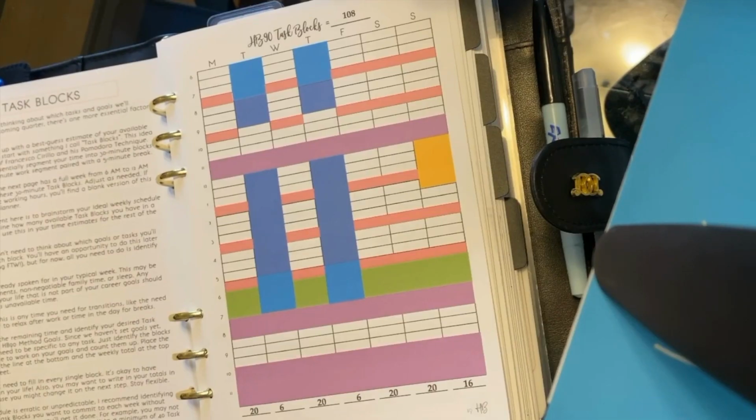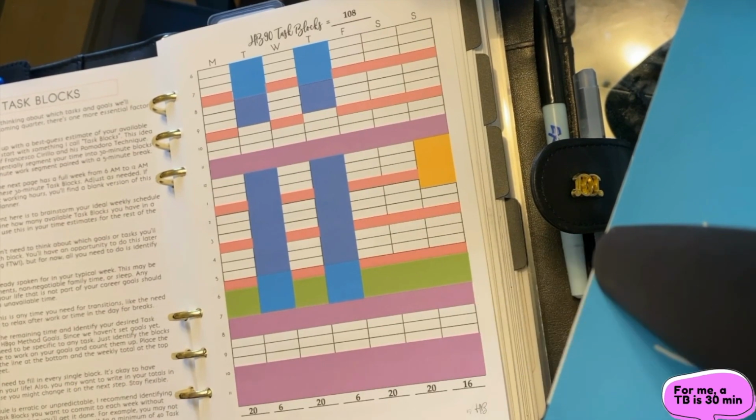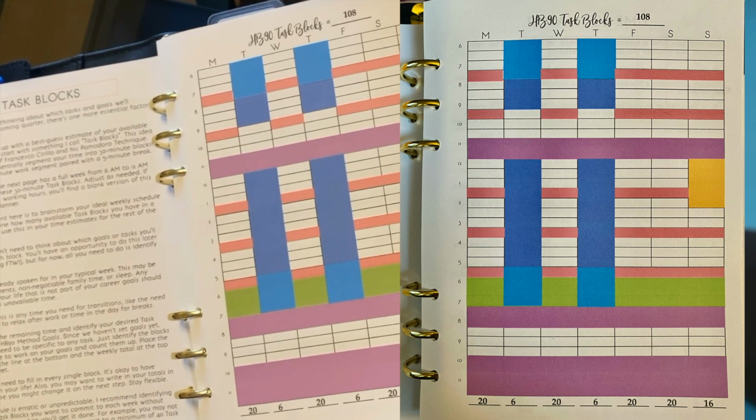Every week, I start by assessing exactly how many task blocks I have available that week. I can kind of eyeball it now, so I don't make a detailed chart every single time. But I made this chart back when I was doing HB90 at the beginning of the year, and I try to make a new chart every quarter to keep up with any changes in my life. This chart is working well for me this semester.